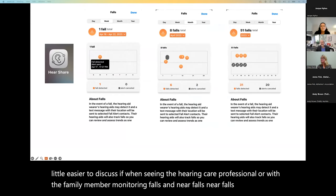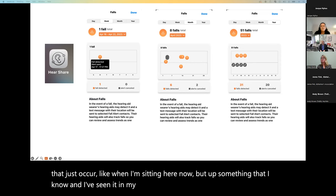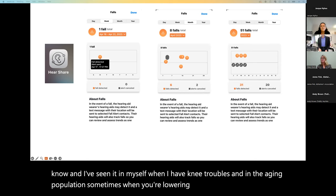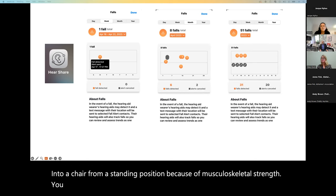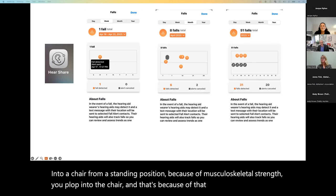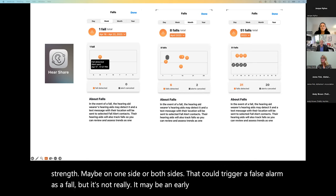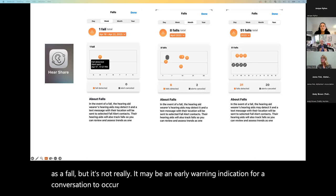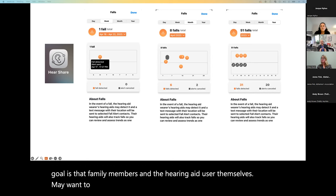Near falls are not events that just occur like when I'm sitting here now, but one thing that I know, and I've seen it in myself, when I have knee troubles, and in the aging population, sometimes when you're lowering into a chair from a standing position, because of musculoskeletal strength, you plop into the chair. Maybe on one side or both sides, that could trigger a false alarm as a fall. But it's not really a fall; it may be an early warning indication for a conversation to occur. Because one of the issues where there's a shared goal is that family members and the hearing aid user themselves may want to have a win-win out of this.